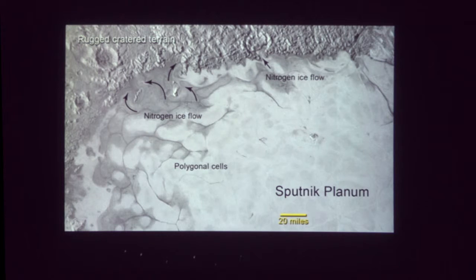And this is just pointing this out. So again, here, this area is very rugged and has some craters on it. This is very, very smooth. We see no evidence of craters internal to this. And then there's this evidence of ice flowing around obstacles. So I think it's same as what we talked about on Charon. We really have to rethink, how could this happen?